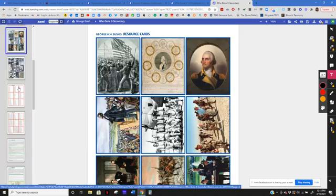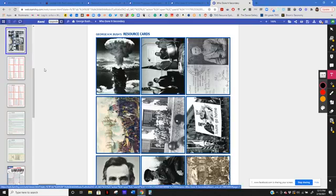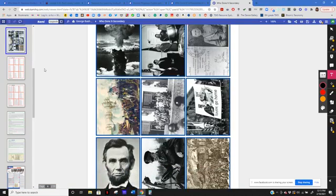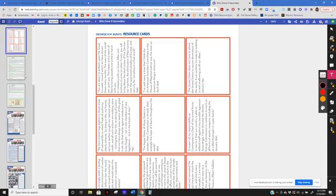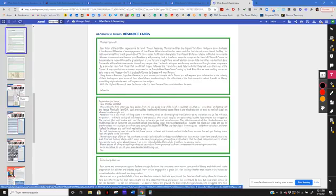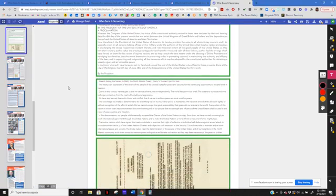Instead of having 1 page of visuals, now that we have added 3 more presidents, you will see a second page of visuals for students to analyze and match with the correct president. Instead of 1 page of quotes, we now have 2, so they're having to analyze more text. I like the quotes because they're short, so kids don't get as frustrated reading since they're shorter chunks. And then instead of having the 3 letters and speeches, we now have 3 more.